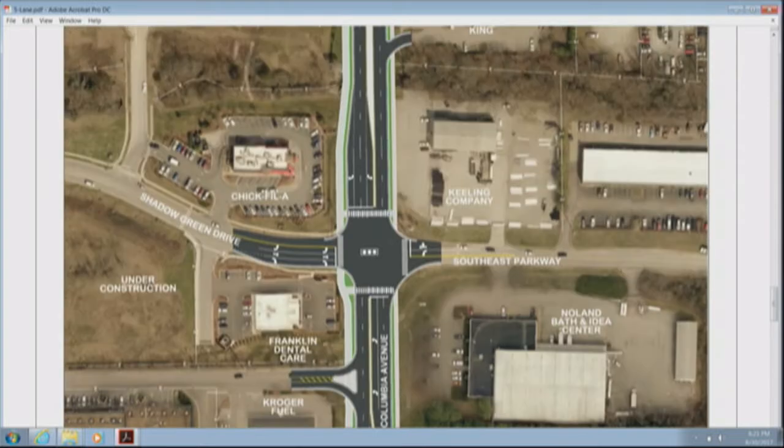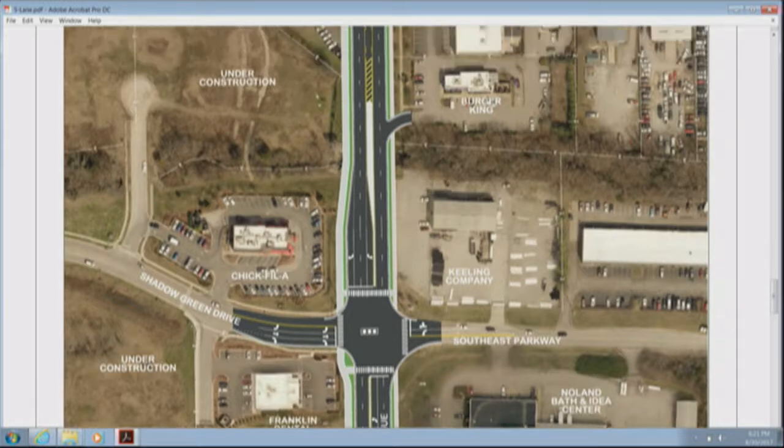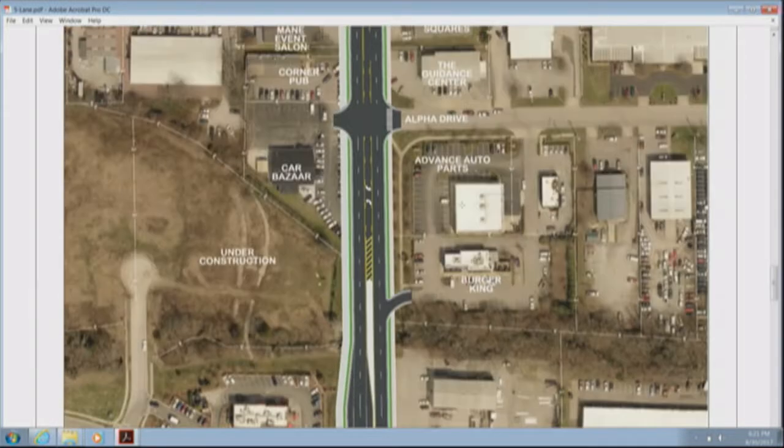So as we continue to head northbound, the Keeling Company has an access on Columbia Avenue. Again, back to those access management standards, we propose to shift their main access onto Southeast Parkway. You can see that they have a storage yard there, and so it would have an impact on their operation. We'd have to work with them to reconfigure there, but we would propose to shift their access long-term onto Southeast Parkway.